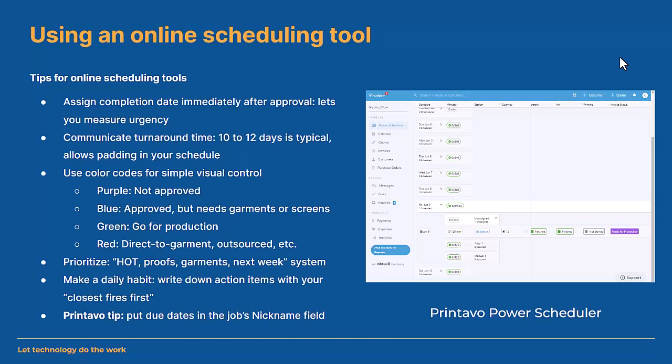Prioritize hot proofs, garments next week system. If you have the ability to set up priorities within your scheduling system, that's really helpful, because let's face it, not all tasks, not all things that are going on in the business have the same level of priority and time sensitivity. So certainly, hot tells me, hey, this has really got to get some attention. We need to move this out the door.